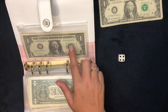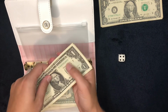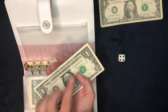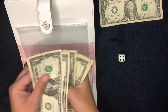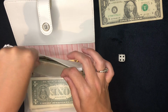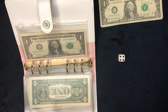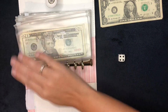In case you're new, these are just star notes that I've been saving. Anytime I find a $1 with a star in the serial number, we save those. So I currently have $1, $2, $3, $4, $5, $6 in there. I didn't find any this week, I don't think. Sometimes I forget to check my cash for that, so thankfully some of you are able to point it out and say, hey, you missed one, and I'm able to pull it out and put it in there. All right, so we will start at the front again.